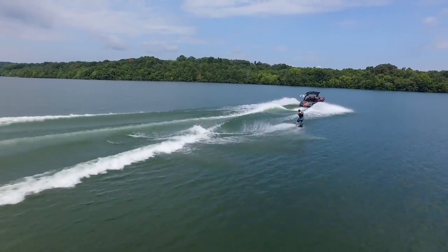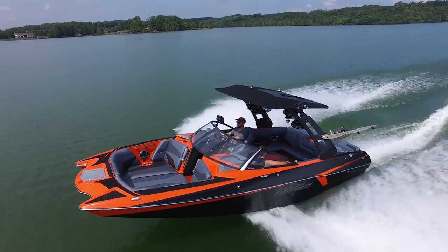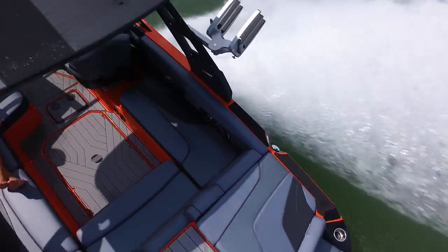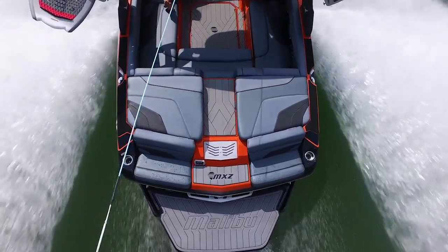This boat is absolutely designed for the die-hard wakeboarder, but that doesn't mean it doesn't do all the other things you want on the water. It's packed with a ton of features, modern styling, and aggressive lines, all created to have the most fun you'd ever want to have.